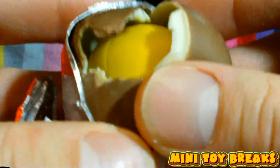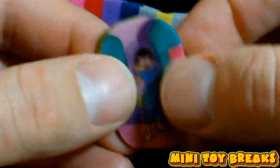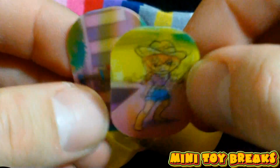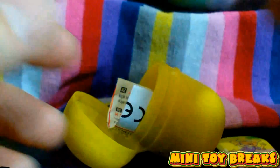Let's see what's going on here. Oh, this one's melted. Little bit. Oh, what is this? Oh, it's Flicky Pictures. It's a little 3D type of thing. Yep. Here you go. Flicky Pictures. One girl, two girls, and three girls. So, no Barbie doll there.